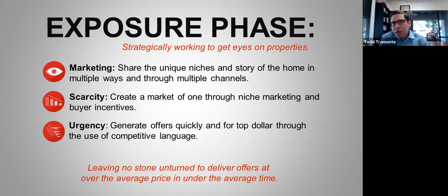Then we want to create atypical scarcity in our market, right? So whatever market you're in, whether it's Detroit or Dallas, and then whatever market you're in, meaning buyer's market, seller's market, stable market, transitional market, whichever market you're in geographically and whichever market you're in cyclically, both of those markets are going to offer a certain amount of scarcity, meaning a certain amount of supply versus demand. Either properties are really, really scarce, which means there's a low supply, there's not many houses on the market, or properties are not scarce at all, meaning there's a high supply, lots of houses on the market.